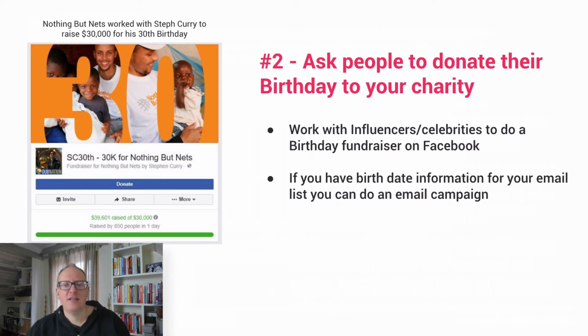And then the other idea is, you might have date of birth information on your database already and be able to email people. So you can do an email campaign where, say, a month before their birthday, you say, hey, your birthday's coming up. It'd be great if you could donate your birthday. Here's some stories about people who have done this. And you have multiple emails, maybe 5 or 6 emails as they get close to their birthday, to ask them to do that and drive that through an email campaign. Not every charity has that information on their database and can use it, but many do as well. And if you do, that could be something. And we know of organizations who have done that really successfully.